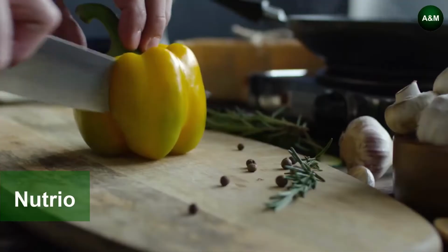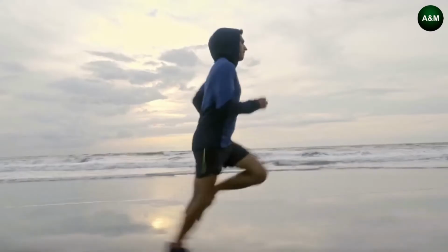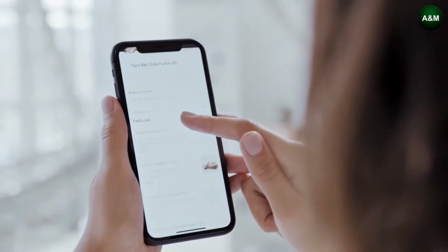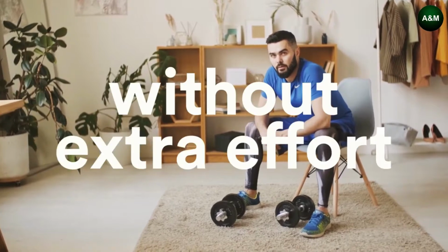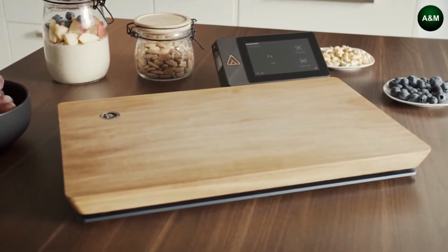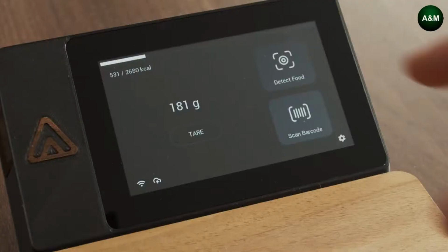Eating should be fun. Right. But have you ever tried to lose weight, build muscles, or keep the pounds off while still enjoying every meal? It's annoying to keep track of your diet. So, what if there is a way to keep track of all your meal without any extra effort? Meet Nutrio. Nutrio is the world's first smart cutting board that can scan your food to keep track of your nutrition.